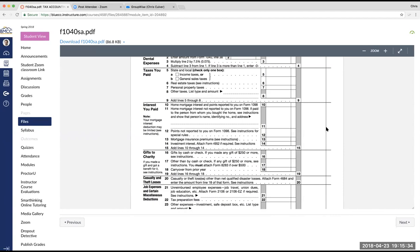Charitable contributions are limited to 50% of your adjusted gross income. So if I only have $10,000 in AGI, the maximum deduction I can take is $5,000. The deductions that I can't take because they're limited by AGI can be carried over into the future.